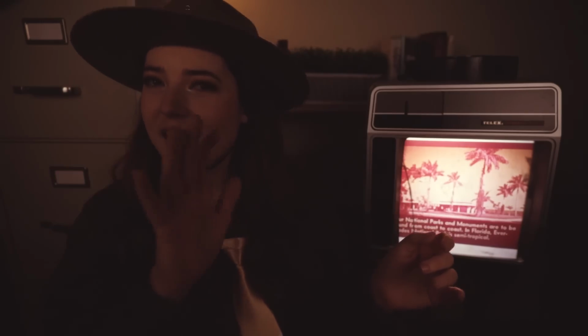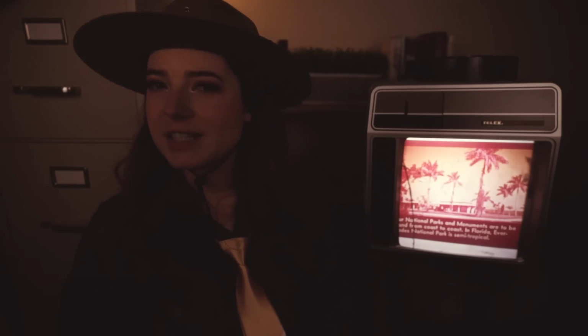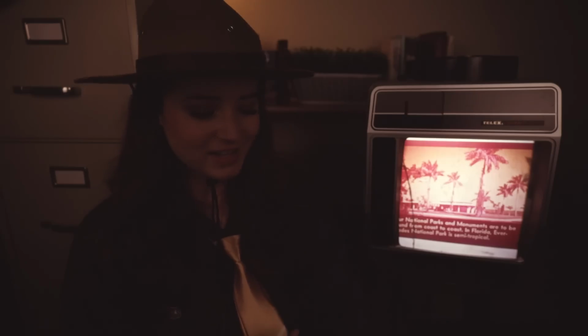In Florida, Everglades National Park is a prime example of a unique and vital ecosystem. This semi-tropical wilderness is the largest subtropical wetland in North America, home to alligators, manatees, and the elusive Florida panther. The park's intricate network of mangroves, sawgrass marshes, and hardwood hammocks provides critical habitat for many species and plays a key role in protecting the region from storms and flooding.